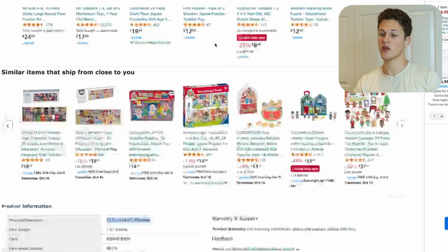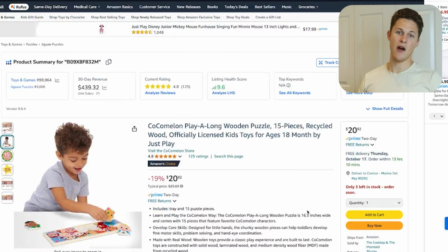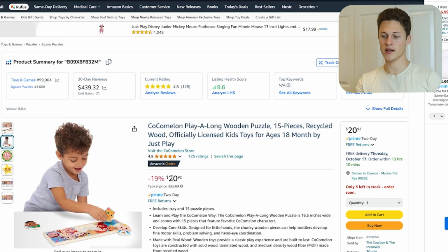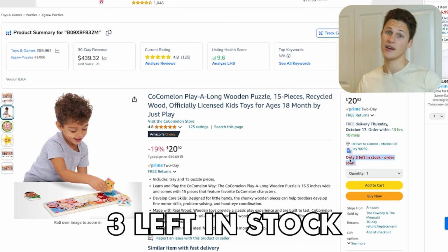Now, one more thing we can look at here is because we have Helium 10 installed, Helium 10 will give us the data on how many of this item are getting sold every month, which will let us know that even though this item works out and we can make a profit on it, are people even buying it on Amazon? And we can see 21 sales a month. That's not very high, but given that there's only 3 left in stock, I can work with that.